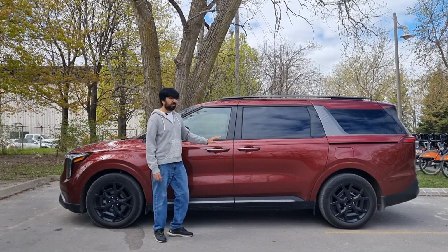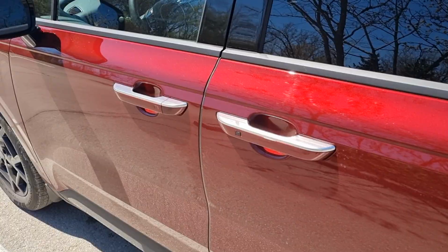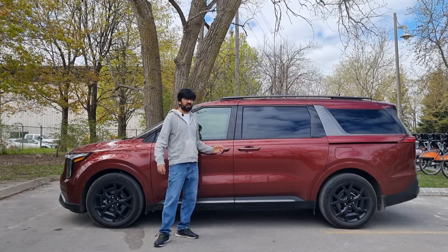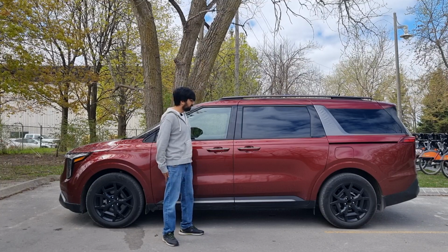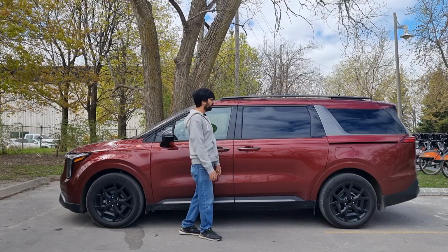Then the doors, all 4 doors are the keyless entry doors. They come with the chrome bits on the top side, so it's just much easier, and it's also got the smart keyless entry lock system also, so you can keep your keys in the pocket and walk away from the car and it would lock it and unlock it for you.